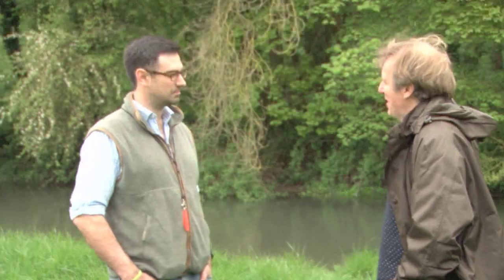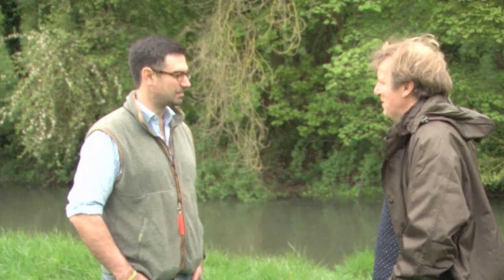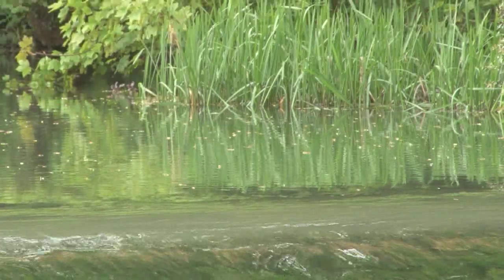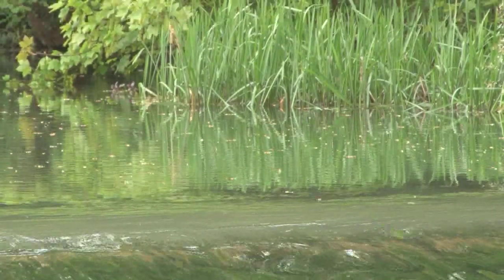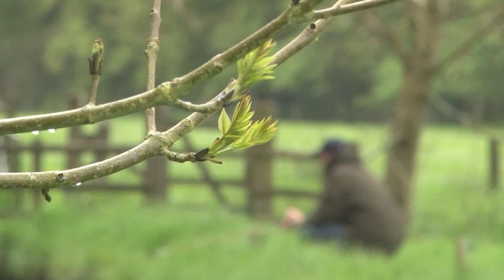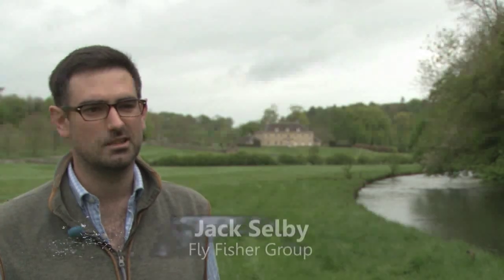We are out on the lovely River Coln in Gloucestershire, which is offered for rent via Fly Fisher Group and may be found on the rodsonrivers.com website. It's not so manicured, it's not so overfished, there's not so many rods on the river, which I think gives it a real benefit.